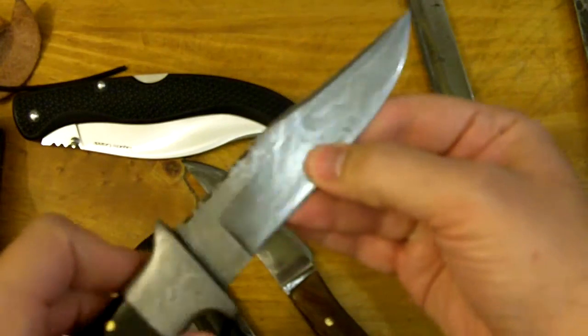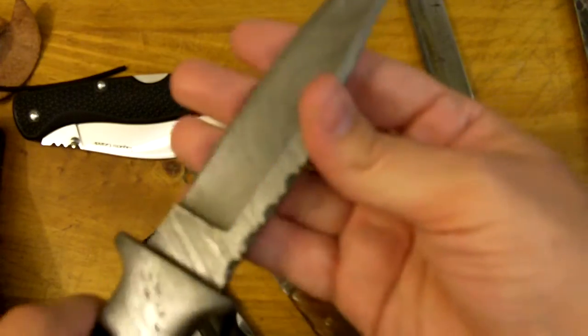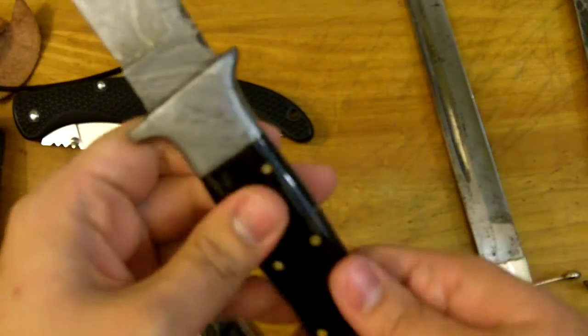This is a Damascus blade made of different layers of steel, and with this blade you can indeed hammer and it's not going to be falling apart in your hand.